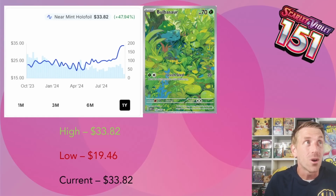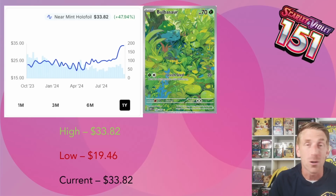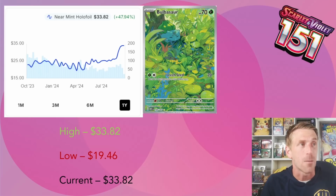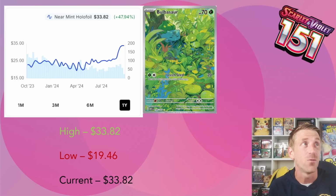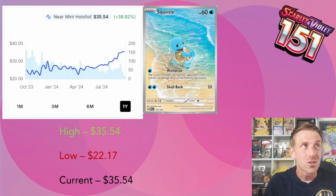Same thing with Bulbasaur. This one has grown a lot over the last month and a half. You can see that line being much more vertical despite not a whole lot more sales happening on a weekly basis. $19.46 was the low point back in April, and then relatively flat from July up until about September, and that's where things kind of took off. Up about 48%, most of that happening over the past couple months, sitting at $33.82 right now and continuing to grow. Graded cards are also kind of doing the same thing.